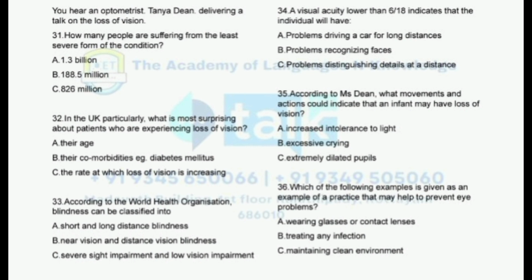Other forms of blindness include color blindness and legal blindness. In color blindness, an individual is unable to distinguish colors, whereas in legal blindness, a person is only able to see within 20 meters instead of the required 200 meters for an average person.